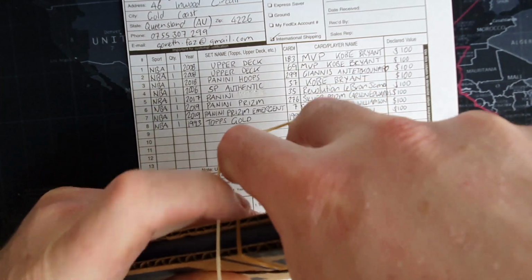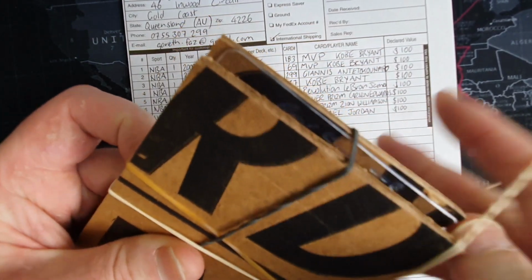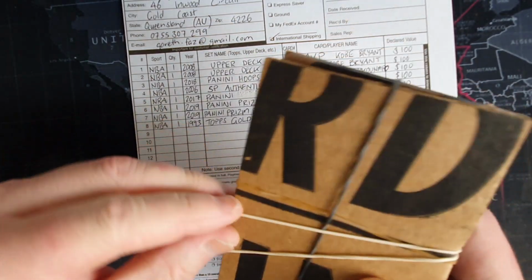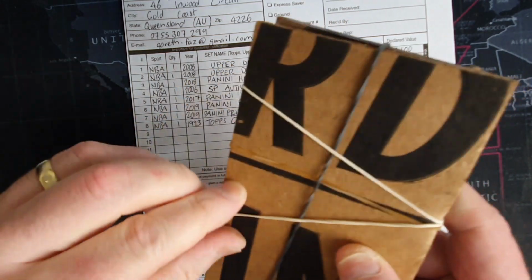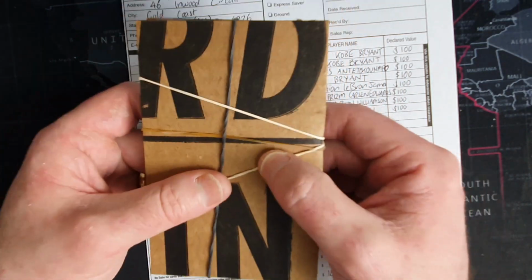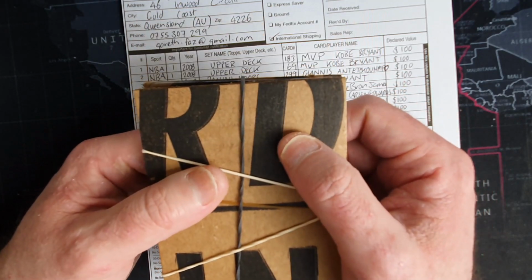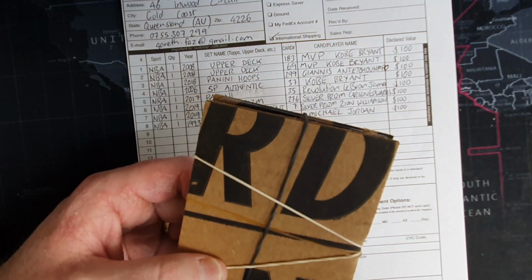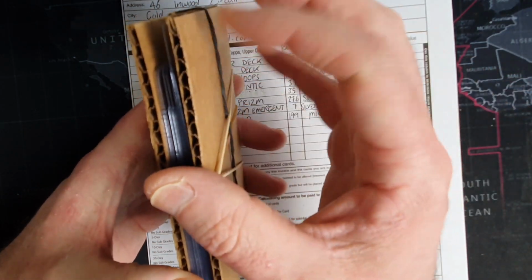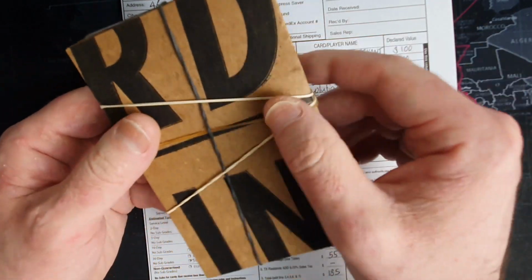And actually we'll wrap it double around here. Just like so. Now that should add enough protection. Pop that inside your parcel box. With this, wrap it up in some bubble wrap.